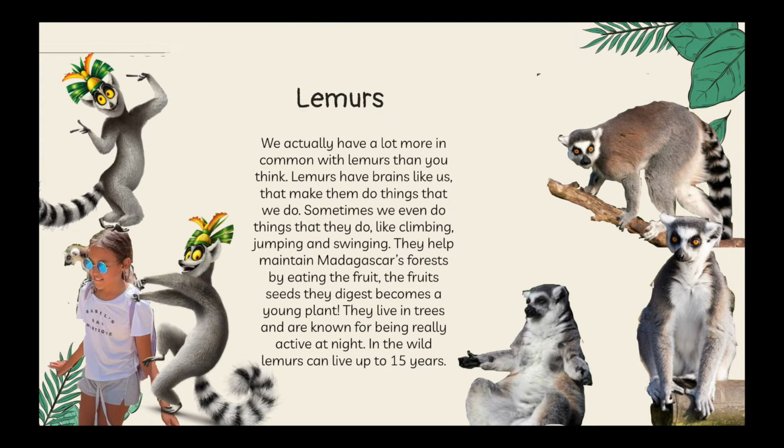Lemurs. We actually have a lot more in common with lemurs than you think. Lemurs have brains like ours that make them do things that we do. Sometimes we even do things that they do, like climbing, jumping, and swinging. They help maintain Madagascar's forest by eating fruit. The fruit seeds they digest become young plants.